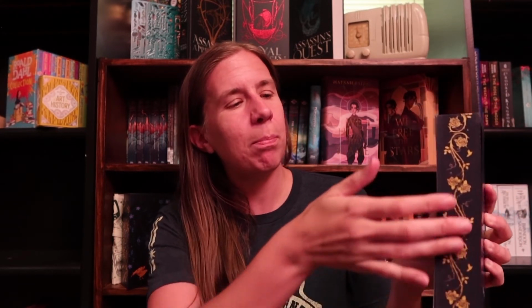The design and the way that design blends in. This is a book that I would protect with a book sleeve. I hope this book is good because it's so pretty.